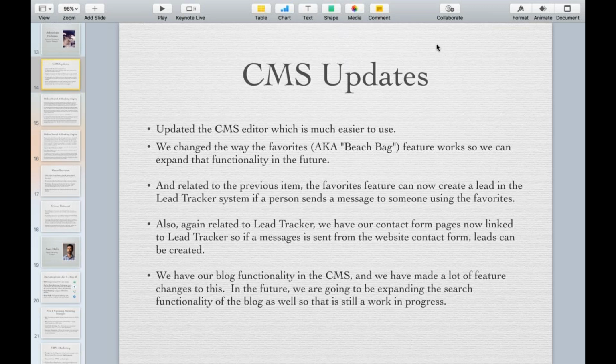So first of all, within the CMS, which is the content management system that people can use to update the content within their own website, we have a new editor that we've created. We are going to be pushing that out very slowly to people because we need to make sure that the old content is compatible with that.